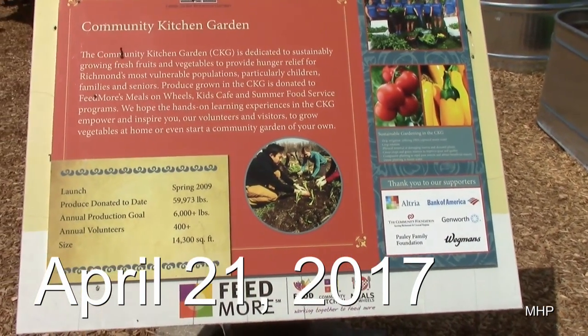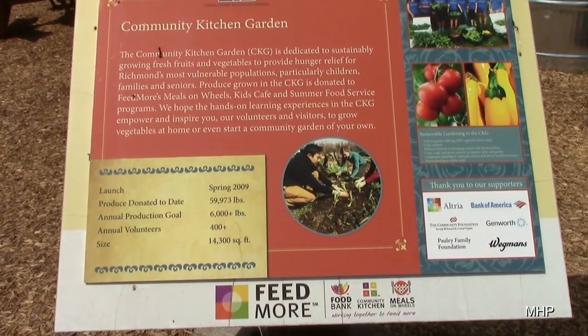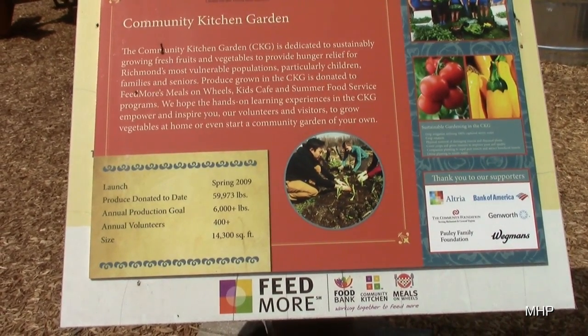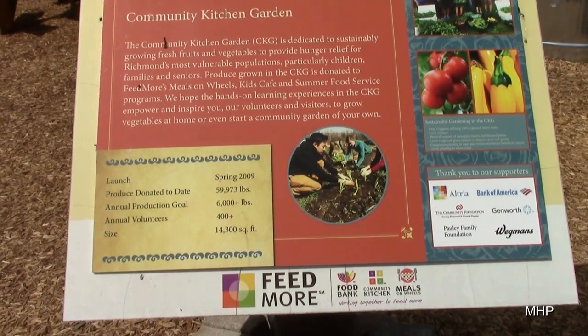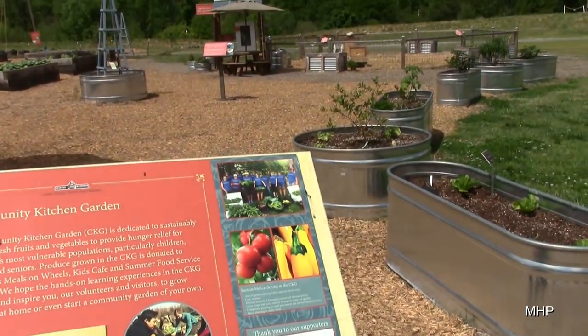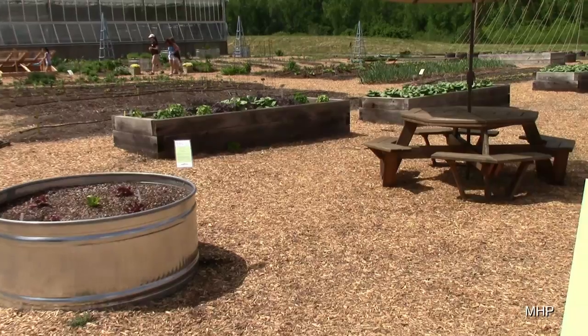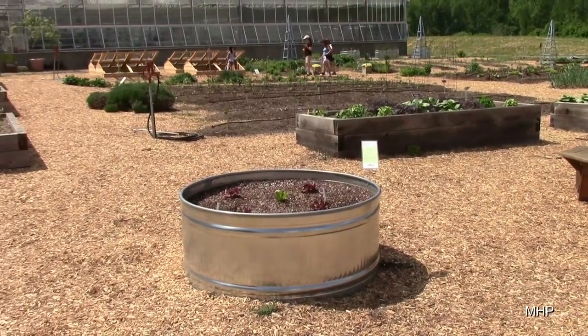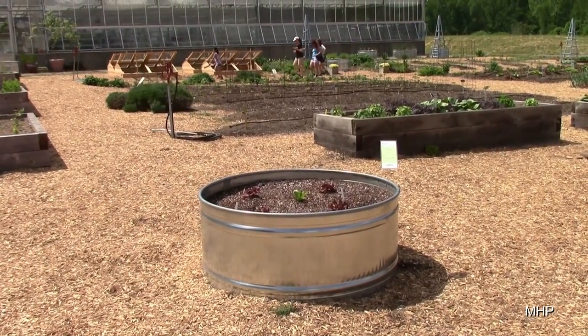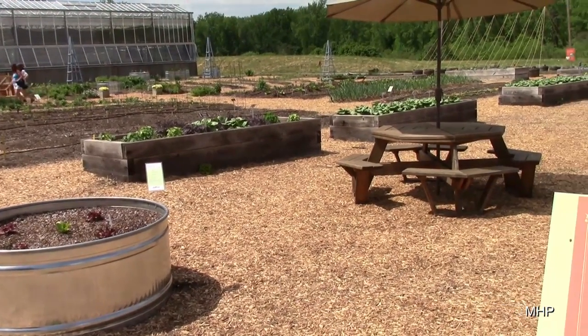We're at the Lewis Ginter Botanical Garden in Richmond, Virginia. This is their community kitchen garden. We've been watching this thing the last few years, and they have gotten better and better each year. Doing a really good job up here. I'm going to walk y'all around, show y'all what this place looks like now. And the food that's grown in this garden is donated to Meals on Wheels, Kids Cafe, and summer food service programs.